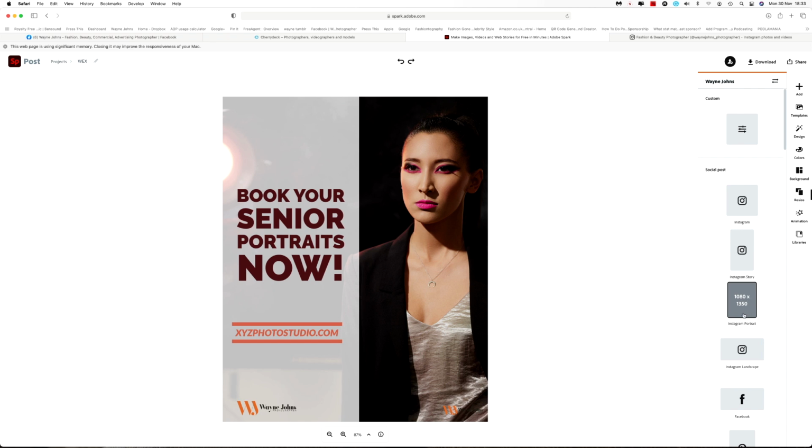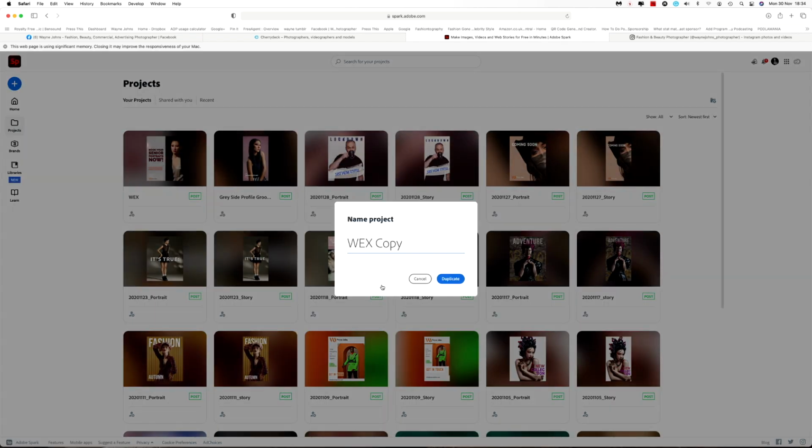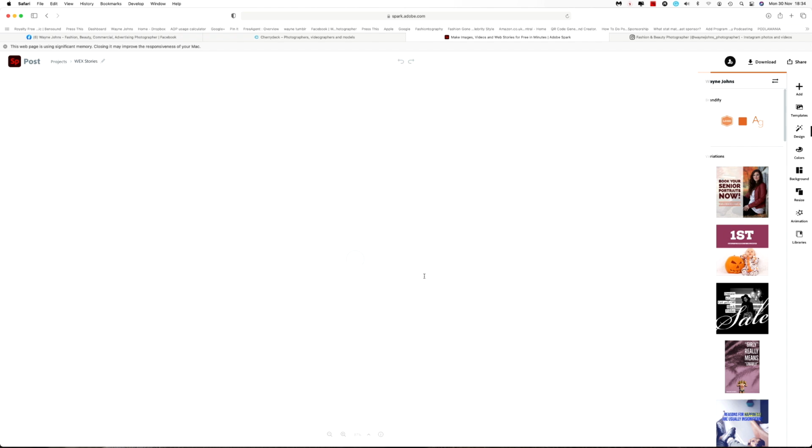Now, when I make my post for Instagram, I will make one for Portrait and one for Stories. And the easy way to do that, say this is my completed ad, I will then come back to projects where I've got one here. I will then go to these three dots and I will duplicate that one. And I will call that, say, Stories, so I know what it is. I always do mine by date order. As you can see, there's doubles of everything here. So that one's come up. And then I just click Edit Project. So then just wait for that to refresh that screen.